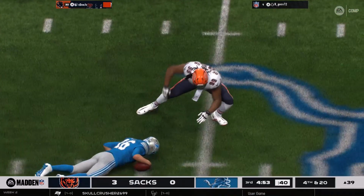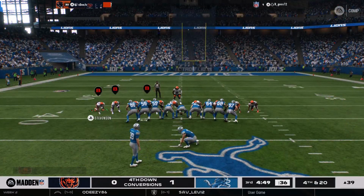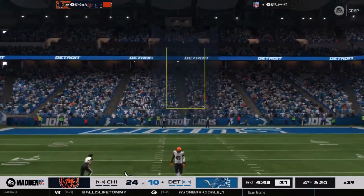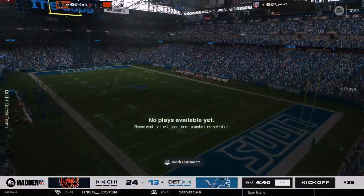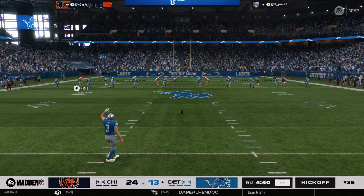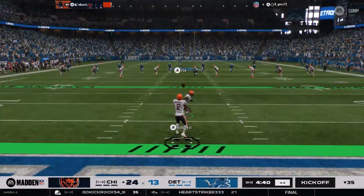The pressure gets there, and down he goes. Gervon Dexter. He had a sack in the opener last week. He's got another one here. He is 2 for 2. That kick is good. The Lions will cut into that lead. And when you find yourself down double digits, you don't want to make a habit of settling for these field goals. It does allow them to chip away a little bit and cut into this deficit, but they've got to find a way to score touchdowns.